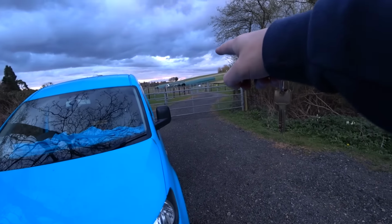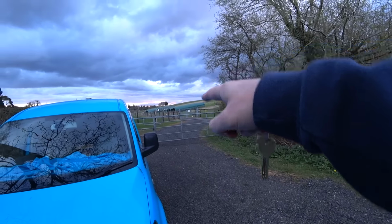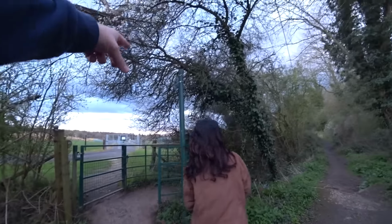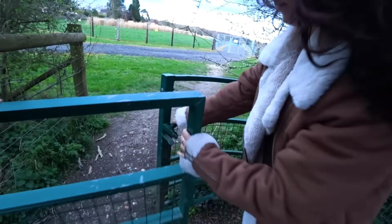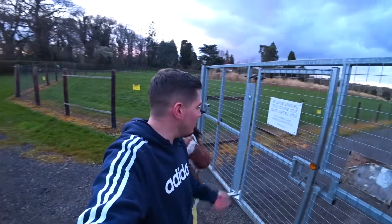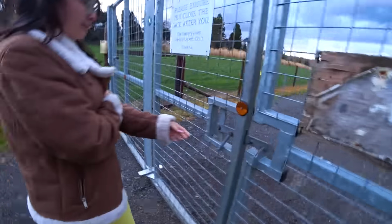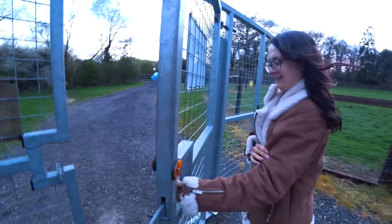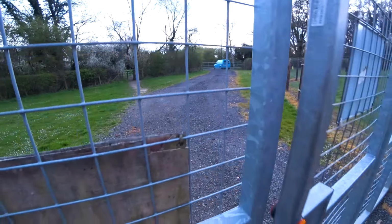And that, I believe, are the turkey tunnels. Right, we've got two options. There's a public footpath up there, and then there's one here. I think it's safe to say we have found a genuine turkey farm. Right, let's go in. How do we get in? Yeah, it's a public footpath. How do we get this? Look, and the van's right there, look.